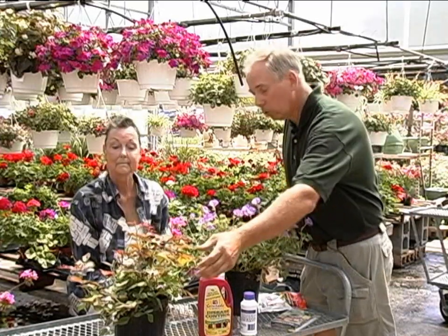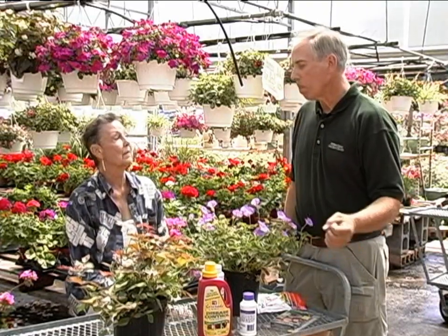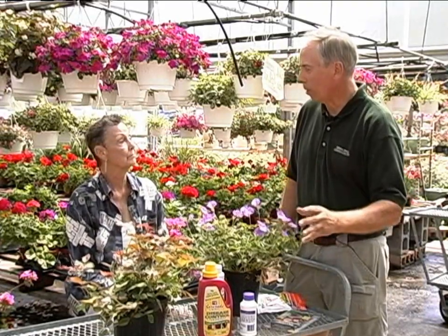Or if they do get a disease and you get a lot of spots on the leaves, they will actually start falling off. But a lot of people are actually causing the problem rather than Mother Nature. This year we didn't. The air's been relatively dry. We haven't had any extended rain, so there really isn't a reason for having a lot of spots and a lot of fungus on leaves this year.